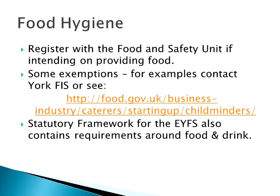At present, childminders are not required to hold a food hygiene qualification. However, you will need to register with the Food and Safety Unit at City of York Council if you are intending on providing food for the children in your care. This needs to be done at least 28 days prior to commencing operation by completing a simple one-page registration form.